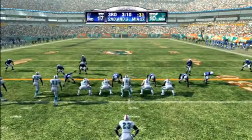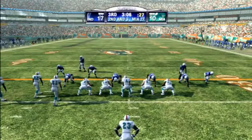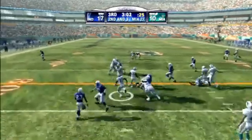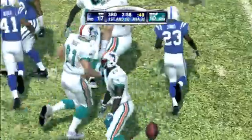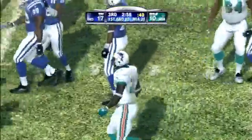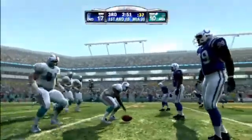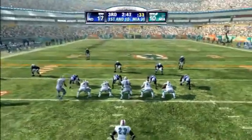Crisscross. They go with the toss. Tackled at the 31. Decent run there. He was able to pick up the first. Those are the kind of runs you can really build your offense around. If you can pick up that kind of a gain for a first down, it makes it so much easier to throw the football.